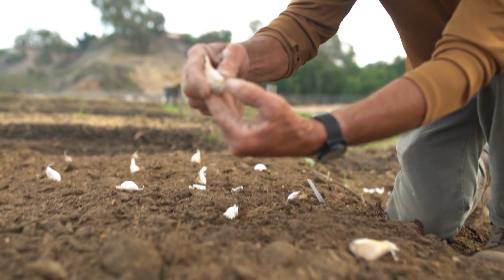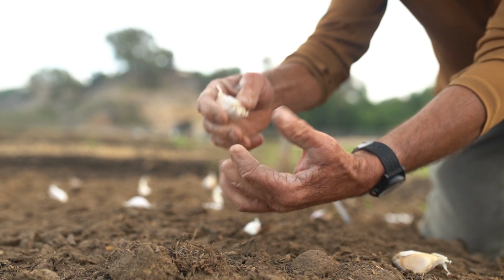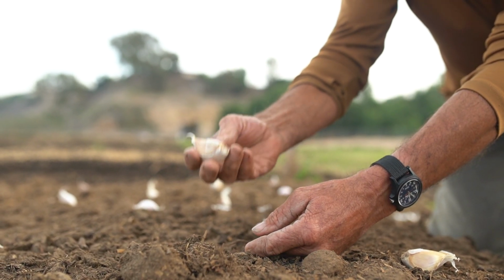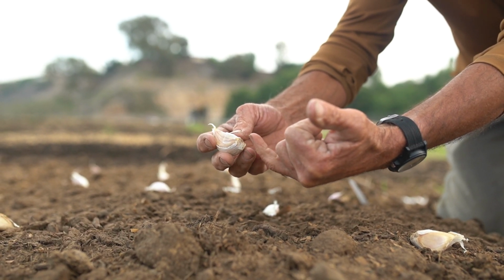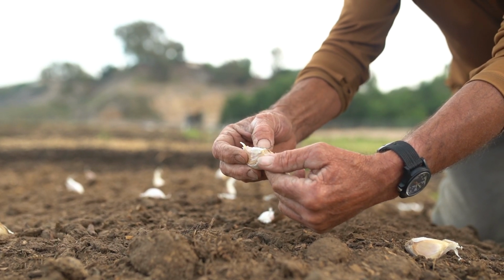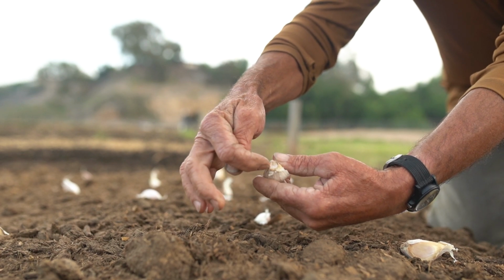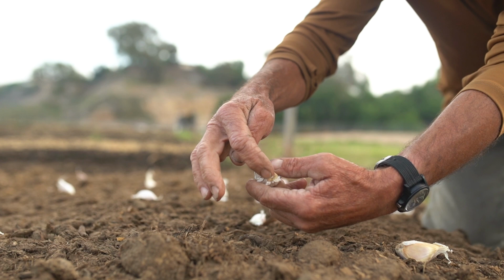Literally, there's a blunt end. That's where all the roots are gonna grow. And when you take a bulb of garlic and break it apart, you've just triggered this to grow, because now air and light and moisture can get to this area where the roots will grow. They grow right around the edge. Right here, all these immature roots will just pop right out and start growing. So that's the bottom of the plant where the roots grow.